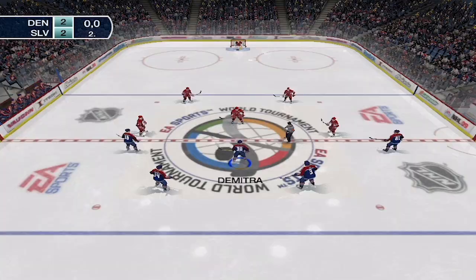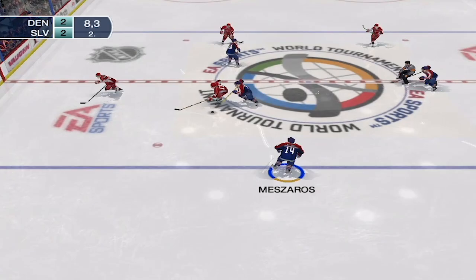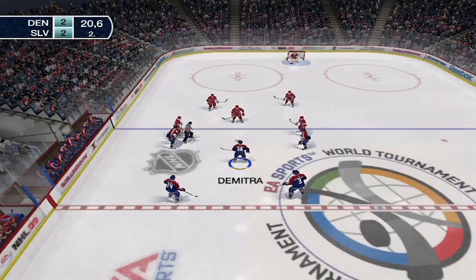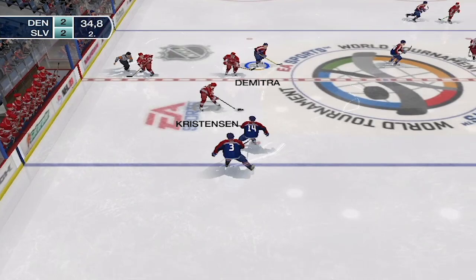We're ready for the faceoff. The faceoff goes to Denmark. Slovakia takes control. Here's Miro Šetin, who's still looking for his first shot on goal. Hossa goes offside and the play is stopped. Jorgensen in control now. Christensen shoots the puck from the right.